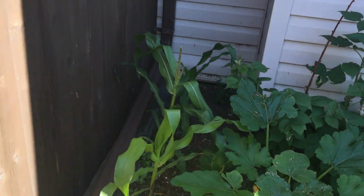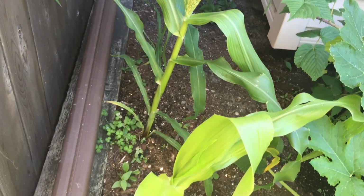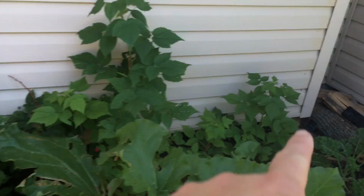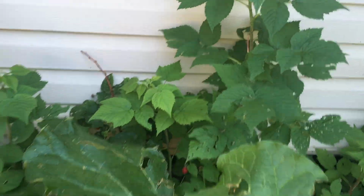So here's another little area we planted this year. So we have corn. You can tell it is growing, but it's very small. It's probably about 3 feet high. And this was started in March inside. We were given raspberry bushes that we planted along here, and it's been doing really well. We've been getting a few raspberries every day.